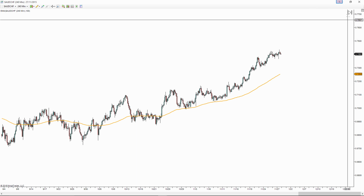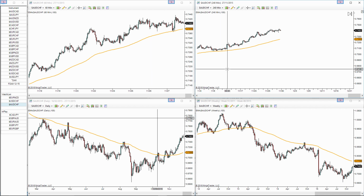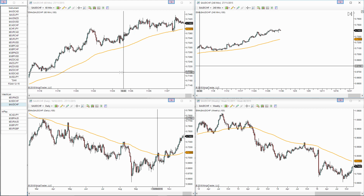So with all of the franc pairs and the Euro New Zealand we just spoke about, there are opportunities on the table, but they're ones where we're going to see how things develop next week as the markets open.